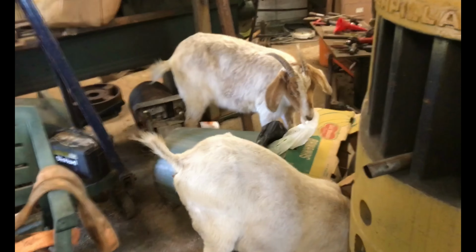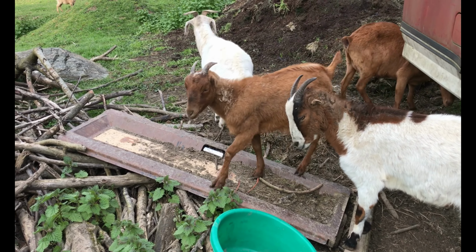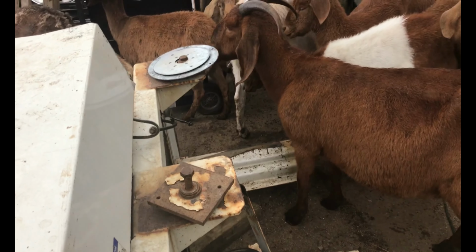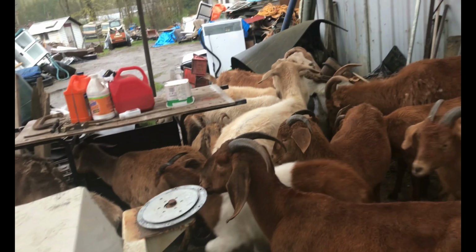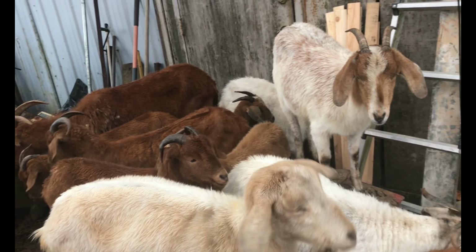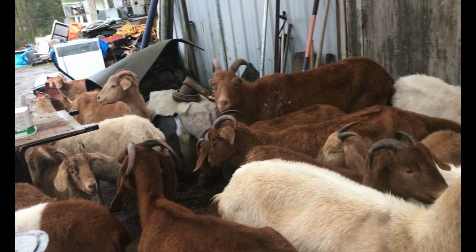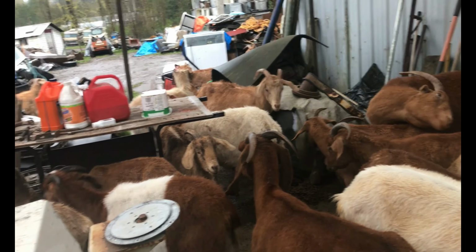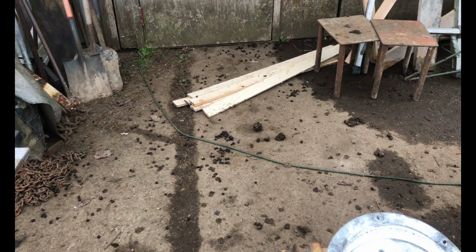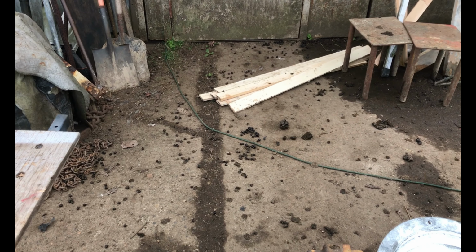Are we having a tailgate party? I'm trying to get some work done here, and I've got my helpers all standing here trying to stay dry out of the rain. And here's the aftermath of that little party. It's like Woodstock or something.